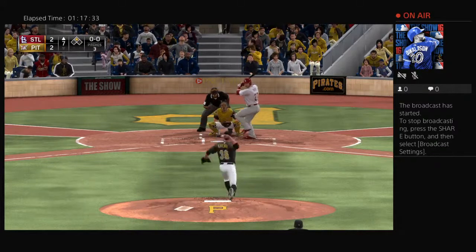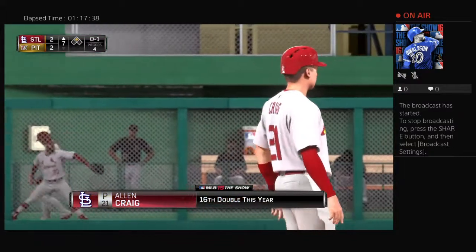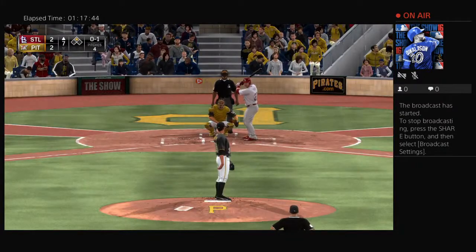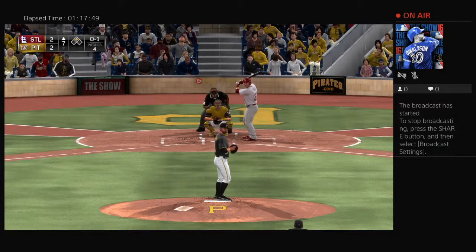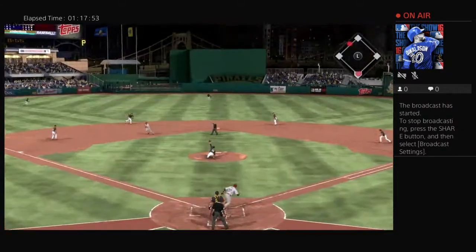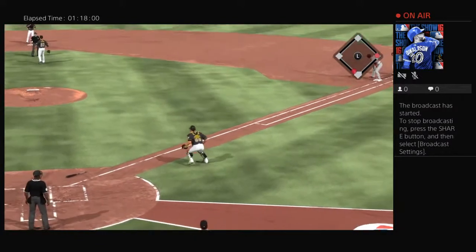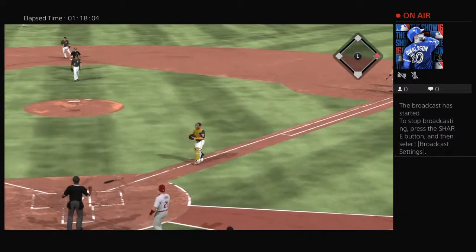Now here's the first pitch. And that's in there for strike one. Well, we'll give you a look there at the graphic. A good job there to pick up his 16th double of the year. He's ready. Now the pitch. Into center field. That's going to get down for a base hit. And the go-ahead runs in to score as they break the tie. It's 3-2.